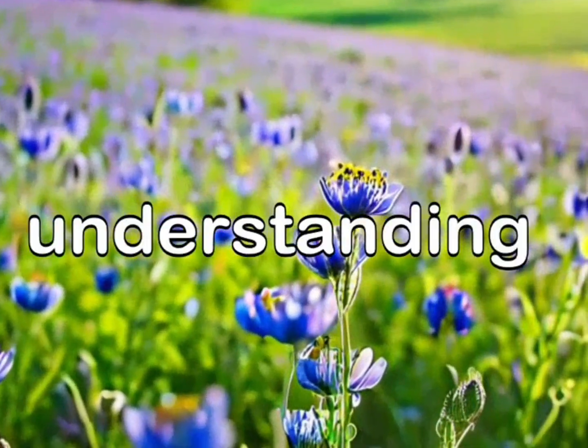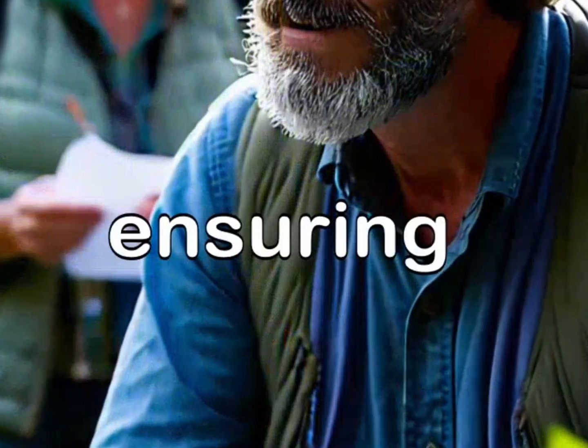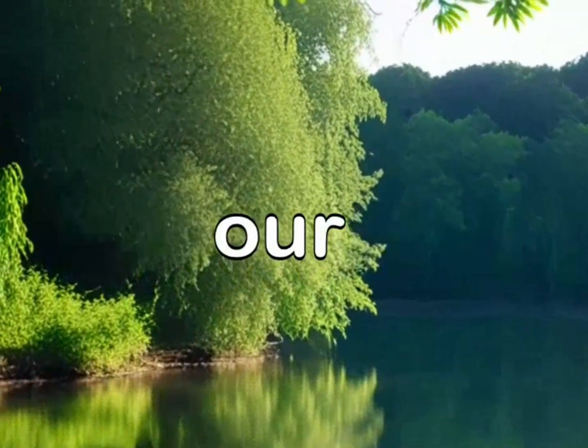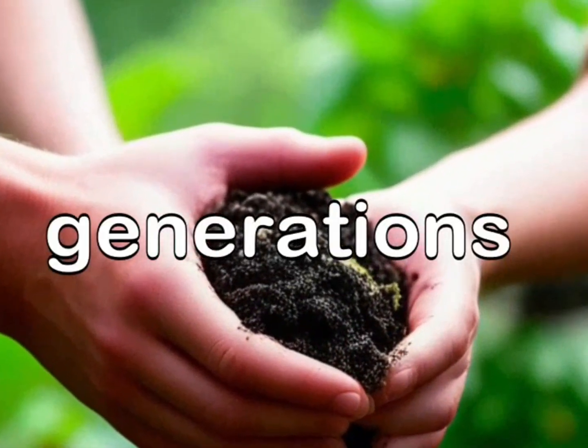These efforts reinforce the understanding that protecting our green environment is essential for maintaining biodiversity and ensuring the health of our planet for years to come. Such initiatives encourage responsible stewardship of our natural resources, ensuring that green spaces continue to flourish and benefit future generations.